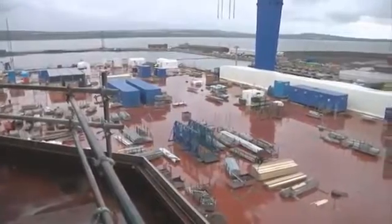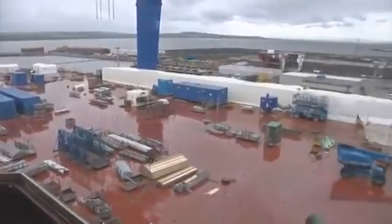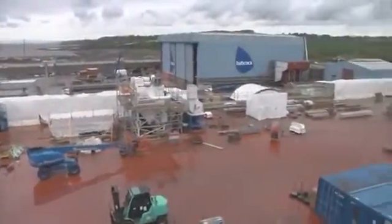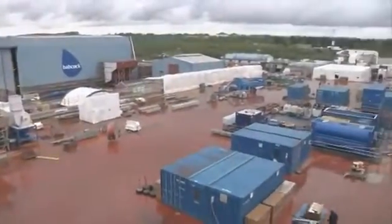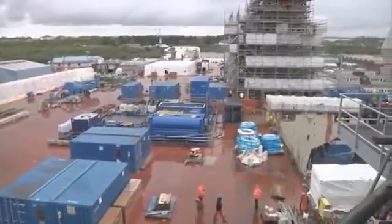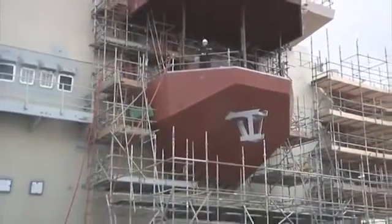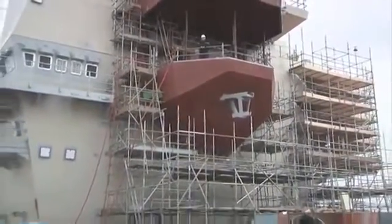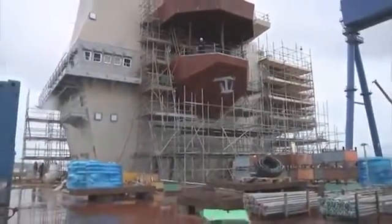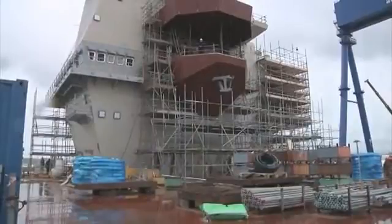Okay, so this protrusion I'm currently standing on, which is attached to the aft funnel, will be known as Flyco, which is where all flying operations from HMS Queen Elizabeth will be conducted from. Not only the launching and recovery of aircraft will be controlled from here, but also the movements of aircraft from the hangar up to the flight deck and then back down to the hangar.